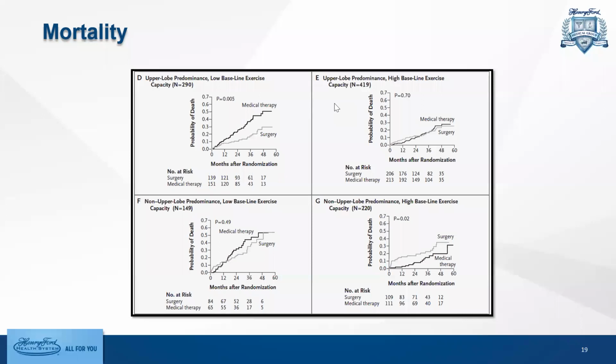investigators further split the patients into subgroups. They wanted to identify those with upper lobe predominant disease with low exercise capacity and high exercise capacity, and those who didn't have upper lobe disease with low exercise capacity versus high exercise capacity. And interestingly, they found that those with upper lobe predominant disease with low exercise capacity were the ones who actually had a statistically significant mortality benefit at 2 years post-surgery.